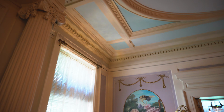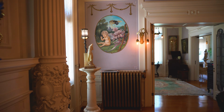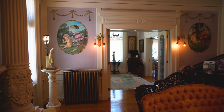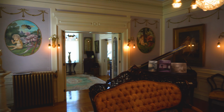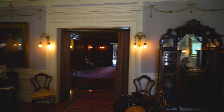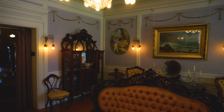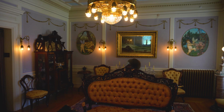So as we pan around the room, we can start to see these murals displayed on the different walls. There's also a grand piano in this room, and we can see more of the plasterwork that kind of hangs and drapes over these paintings on these walls, as well as the original light fixture that was in this room.